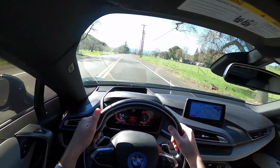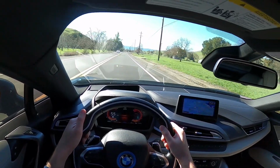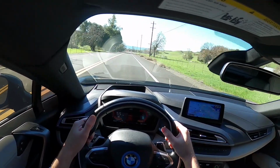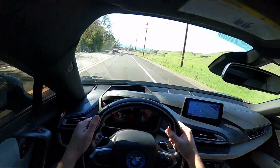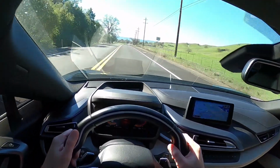There's an eco mode as well, which, as you know from other BMWs, dulls the throttle response a bit. And it's fine. If you want to be fuel efficient, it's great for that. If you want to kind of chill and just crawl along, it's good for that. Still decent power as well due to the electric motors.